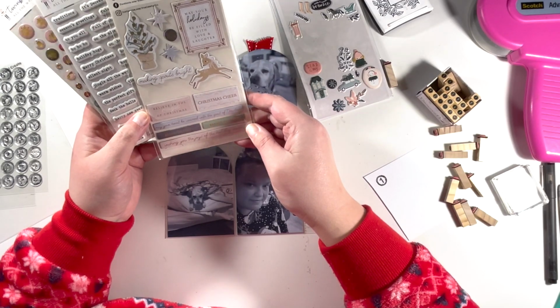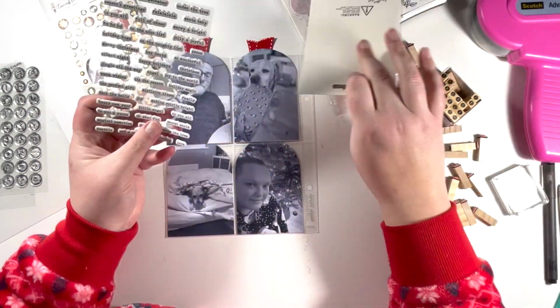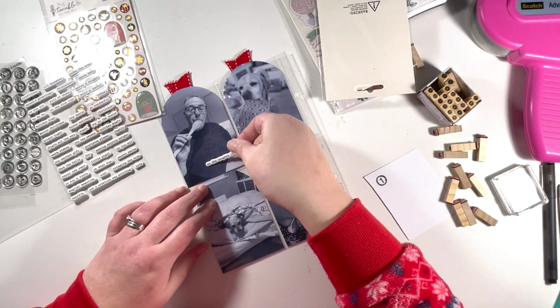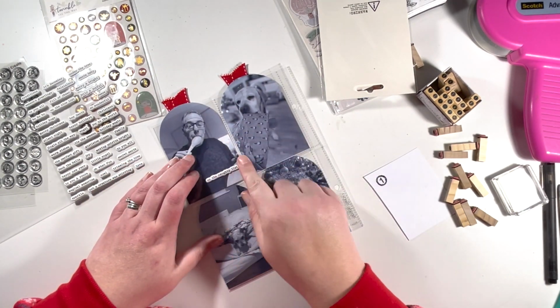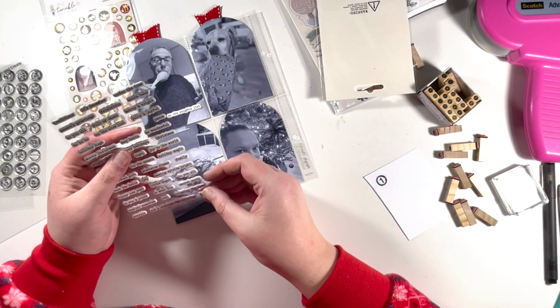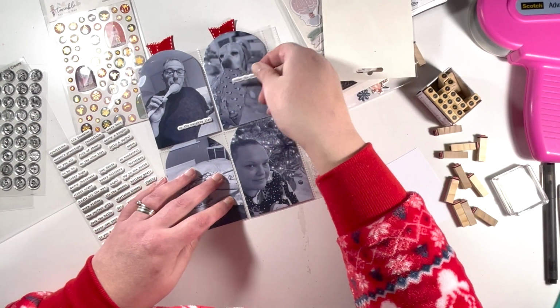So next up, I'm going to add some embellishments onto these photos. And I'm actually going to work outside of the page protector for these. I think I'm just using some puffy stickers here. And these puffy stickers are from Rosie's Studio, from their Christmas collection from last year called Twinkle All the Way. I have purchased some more of these because they are great to use for any Christmas project.